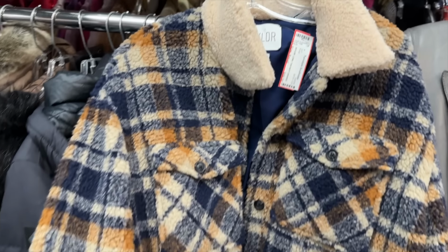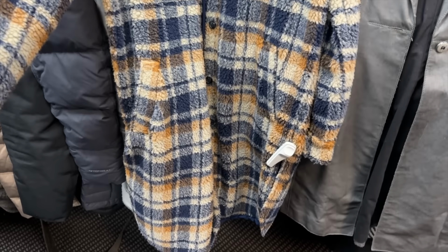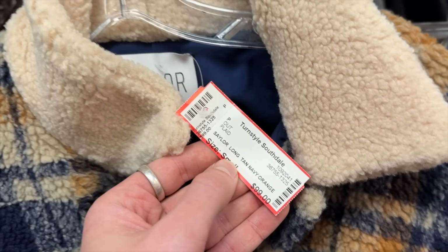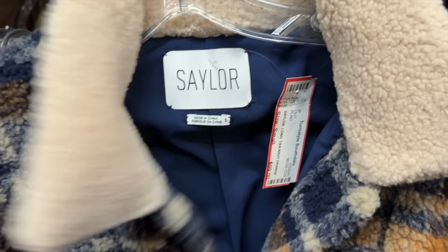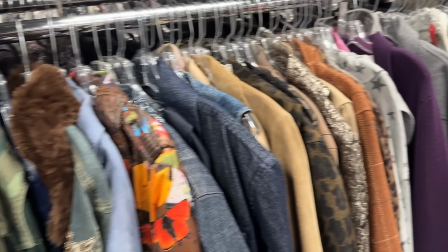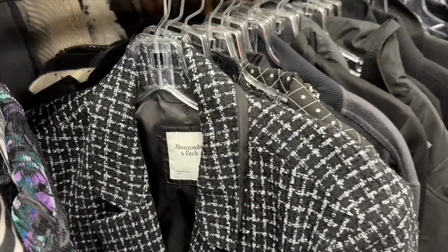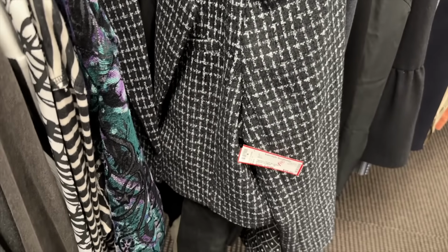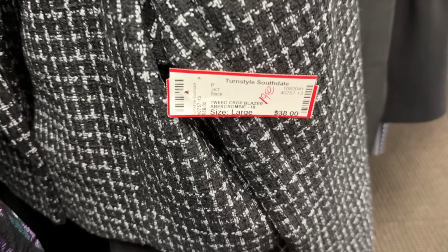I thought this sailor coat was so freaking cute, like a Sherpa plaid long jacket, but it was marked at $99 and the comps did not give me a good reason to pick it up. So I moved on to the blazers, and first up I noticed this Abercrombie & Fitch blazer. It was kind of a crop length and it was really cute, but even at half off it was $19.50, which is too much for me.